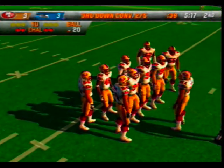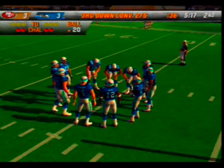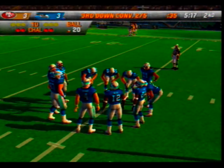He has to learn to take a little bit off it sometime. You don't want to try and guide it in there or put it up for grabs, but you also need to give your guy a chance to catch the ball.